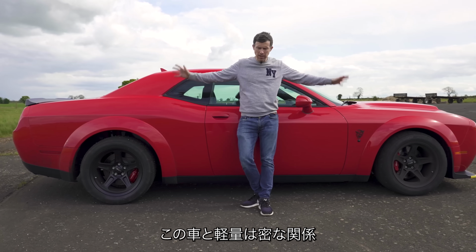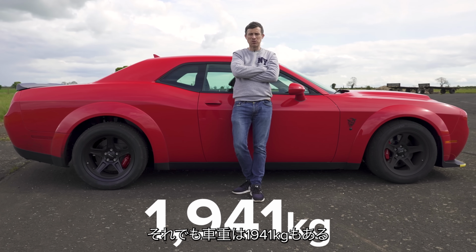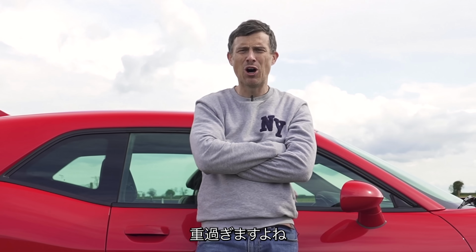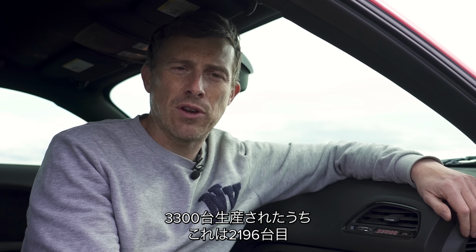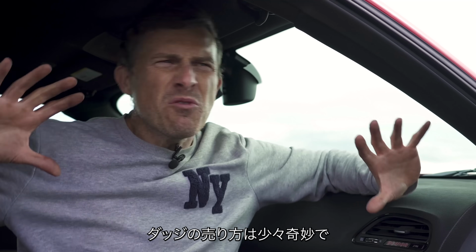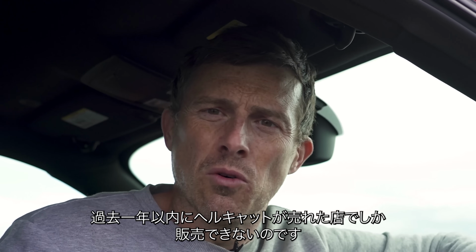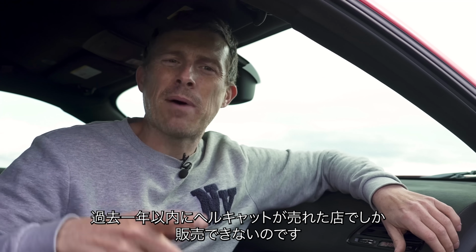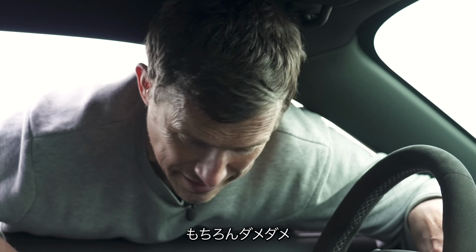This car, in its lightest configuration, still weighs in at 1,941 kilograms. So it's a bit of a lard arse. If you fancy buying one of these cars, bad luck, they're not on sale anymore. And when they were, only 3,300 were built. This is number 2,196. And Dodge did something really weird when they were selling this car. They only allowed Dodge dealers who had sold a normal Dodge Challenger Hellcat in the past 12 months to sell them.